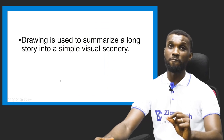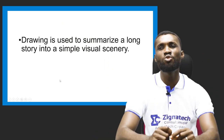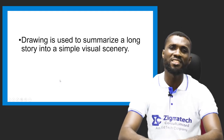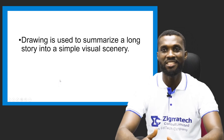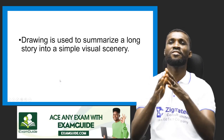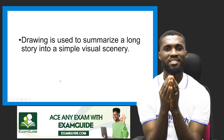Another function of drawing is that it is used to summarize a long story into a simple visual scenario. I will say that again. Drawing is used to summarize a very long story into a very simple visual scenery.